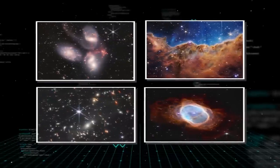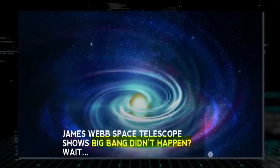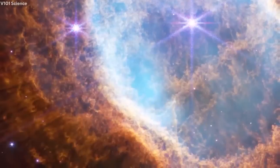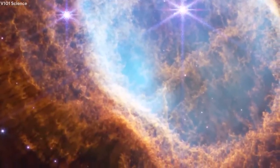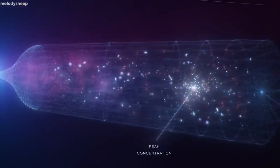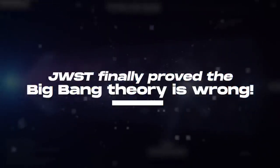The latest pictures from the JWST have proven the Big Bang Theory did not happen, sending the scientific community into a frenzy. What are these latest pictures from the JWST? How do the pictures prove the Big Bang Theory was wrong? Join us as we dive into how the James Webb Space Telescope finally proved the Big Bang Theory is wrong.